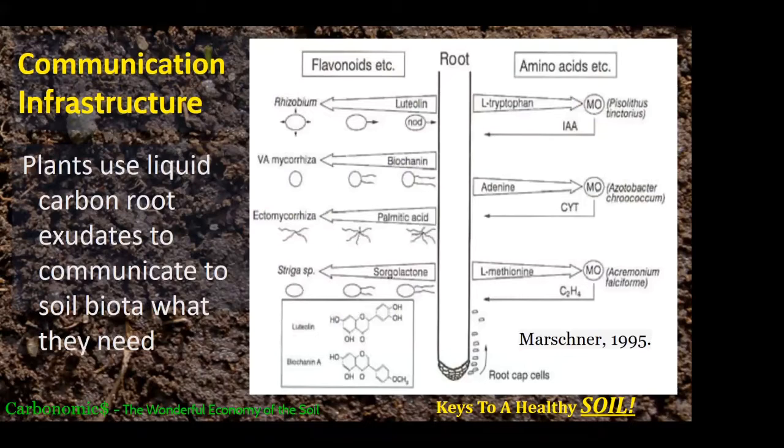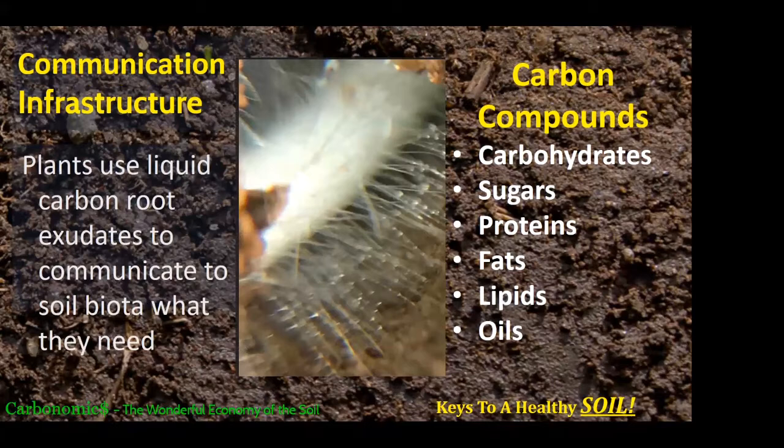There are different types of carbon compounds, and based on what the plant is leaking out, that's a signal to the biology of what the plant is requesting. So it may want manganese, it may want boron, it may want water, it may want phosphorus. And these different compounds are different signals bringing different things.